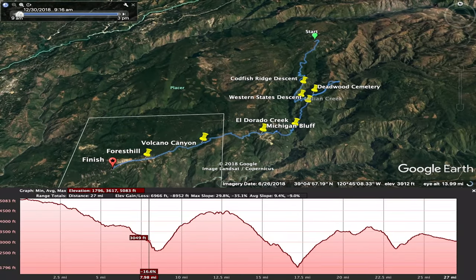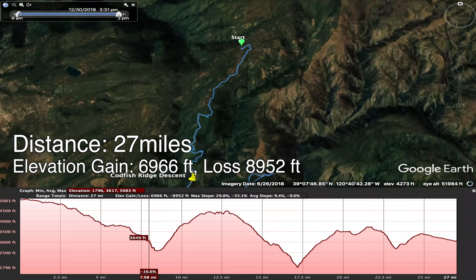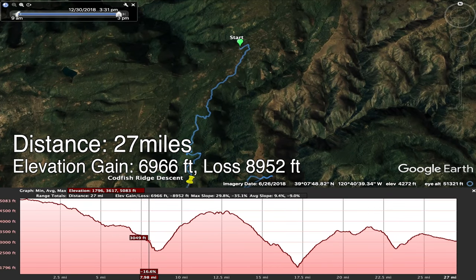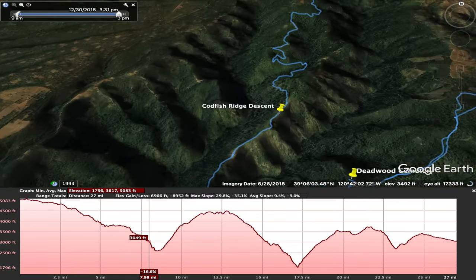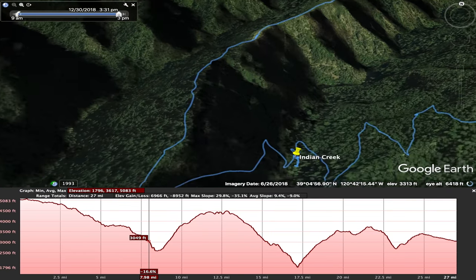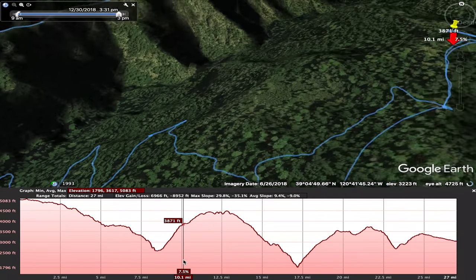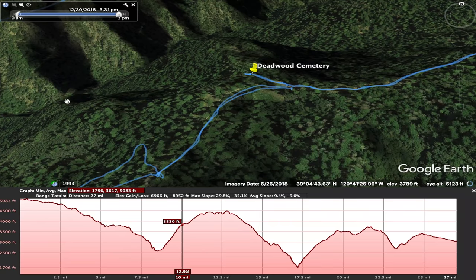Starting our ride just up the hill from Forest Hill at China Wall, taking Trail 6 out to a big descent on Codfish Ridge, down to Indian Creek. From Indian Creek, we head up to the old site of Deadwood. There's a cemetery up there, and that's where this video is gonna finish. We'll pick up part two from there.